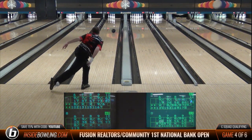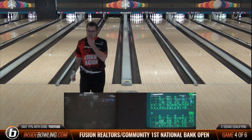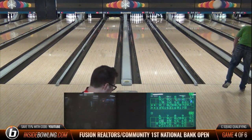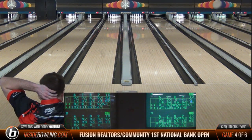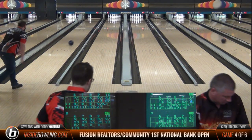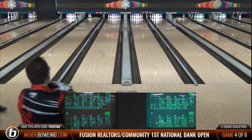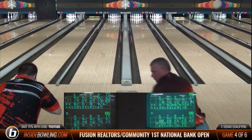Have you bowled Fusions before? No, this is my first one. You haven't been to Maple? No. Maple hooks a lot more than this place. Oh, Jesus. This is a real treat for you. This one hooks a lot. But they put more volume on it at Maple to try to combat that a little bit. So are you saying this is a hooking Brunswick Pro-Invalane for you? Like, there's friction out there? The pattern definitely makes it seem like that. Really? Oh, yeah.